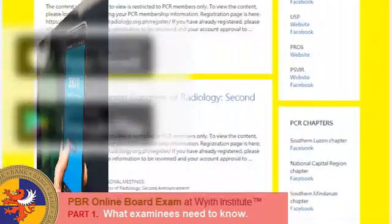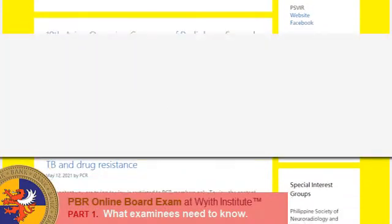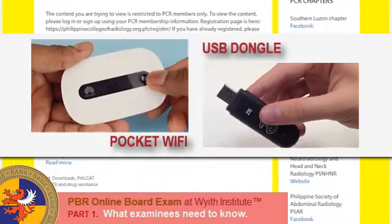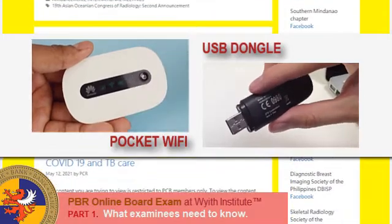And the last one, you can have your backup internet source. Example, you can have your pocket Wi-Fi or USB dongle, preferably different from the main internet source. Backup power supply, such as power banks, is optional.